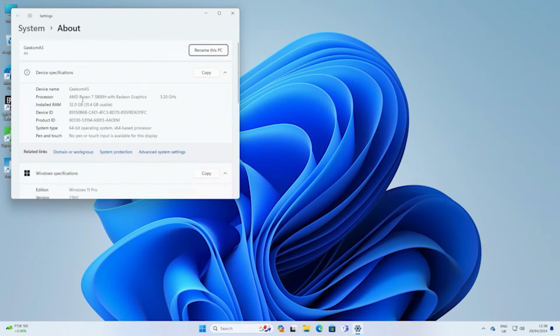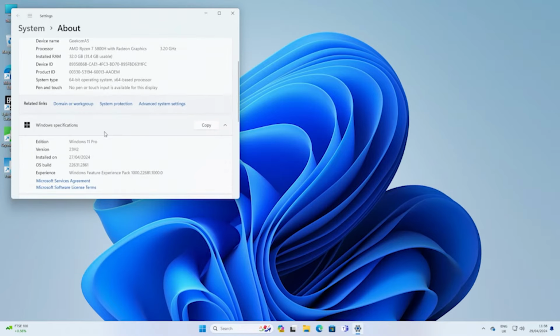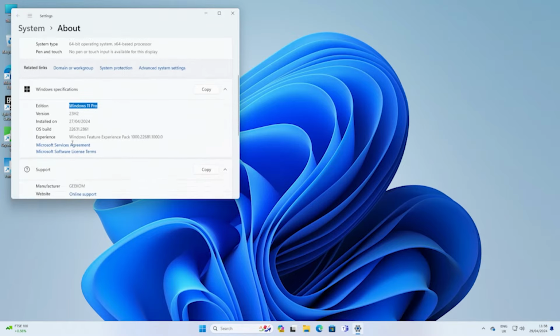So we have the Ryzen 7 5800H CPU, which is 3.2 gigahertz, along with 32 gigabytes of DDR4 memory. So everything as expected there, along with a fully activated version of Windows 11 Pro.